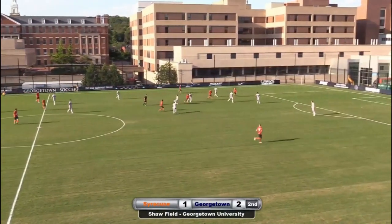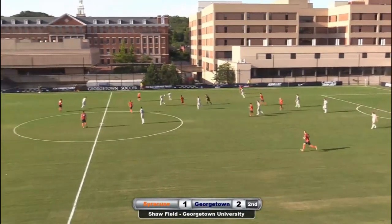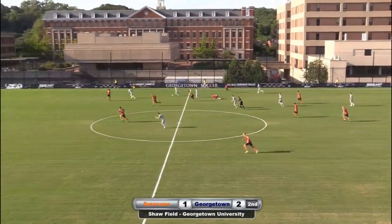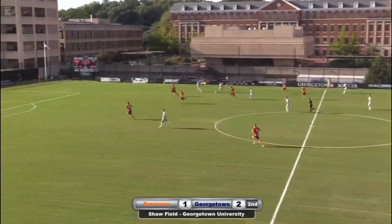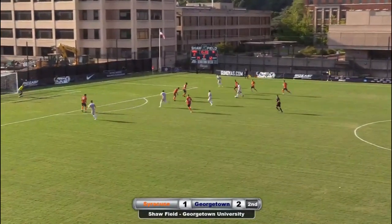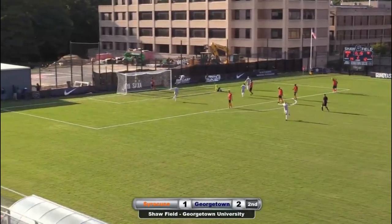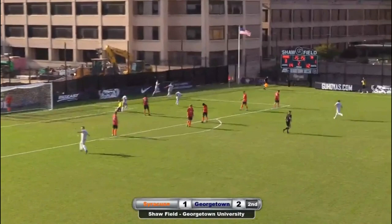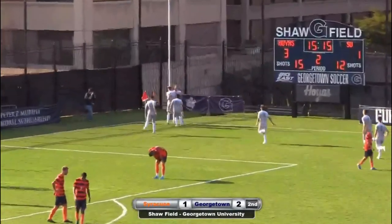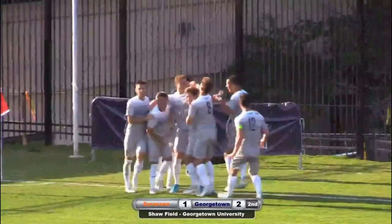Raposo cutting inside. Well read by Lochner. Now Polvera. Riviere, poor touch. Lochner wins it. Hoyas 3-on-3. Lochner cuts inside deftly. Scooping ball finds Polvera. Polvera! Goal! It's the freshman opening his account on the assist from Lochner. Grad student to freshman. And the Hoyas take the 3-1 lead.